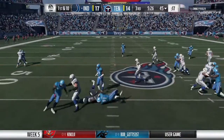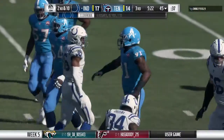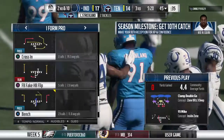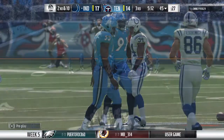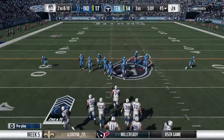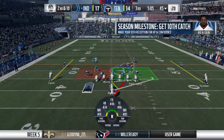Here's Darkwan, and he is swallowed up right at the line of scrimmage. Officially no gain on the play, and it's 2nd down. And he got off the end there very quickly to make that play. Yeah, it was almost like the bullet train, wasn't it? I mean, just zoom, quick, quick, quick, and what a terrific play, holding them to no gain.